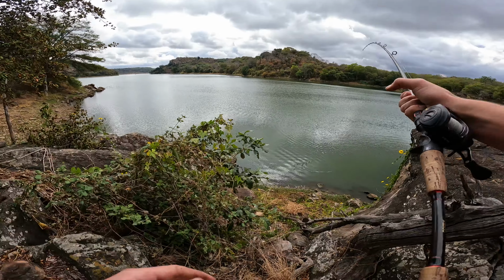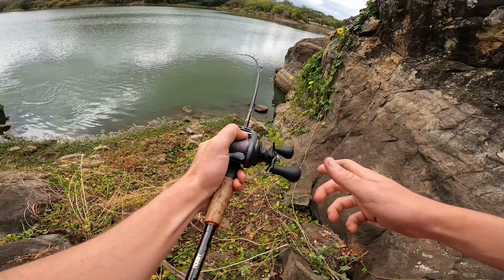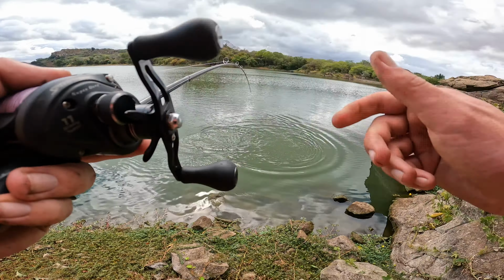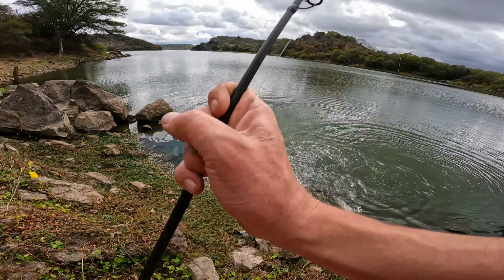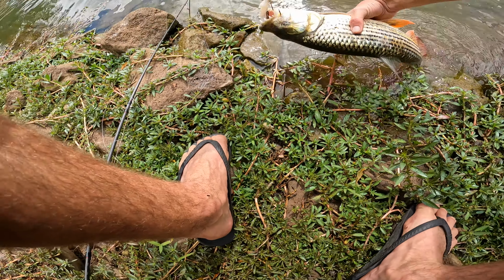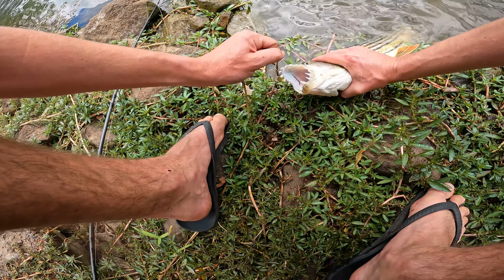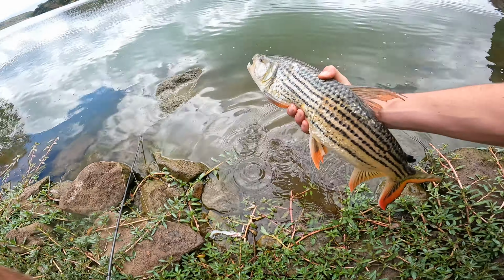It's a good sign for me. Nice fish on here. Fights so hard for its size. It's nice that they're biting like this. It's a decent fish. There's some really gnarly teeth on it. Pretty cool, huh? There it is. Nice fish, eh?